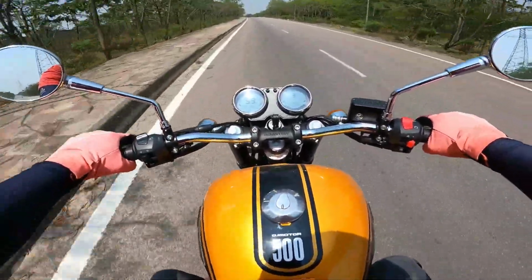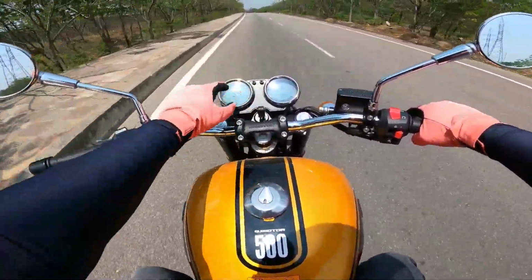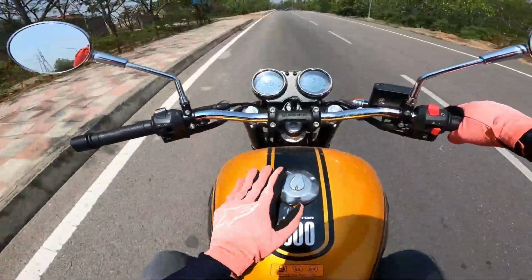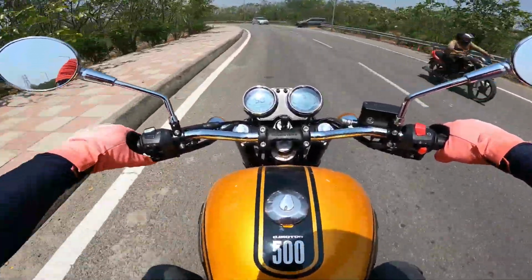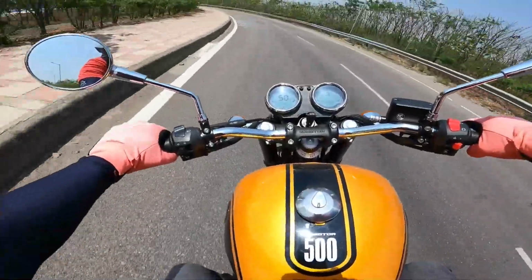So you can cruise at 115, 120 once the engine breaking in is done, or the running period is done. It's just 175 kilometers on the clock. So that is something you need to note. I picked it up with 0 kilometers on the Odo, can you believe it? So I'm kind of the first person to ride this, and thanks to QJ Motors India for the trust and allowing me to ride this motorcycle first up.